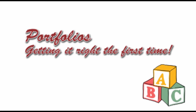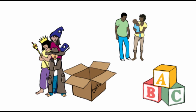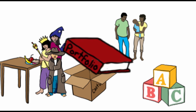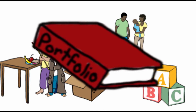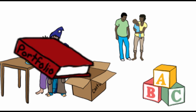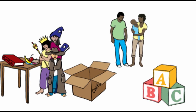We know how busy you are, and how children and families and costume boxes and snack time keep you running. And on top of that, we're asking you to put together what seems like a 1,000,000-page portfolio to show us all the work you do. We know. So here are a few tips that we've learned in the first year of Oregon's QRIS that can save you time by helping you get your portfolio right the first time you submit.